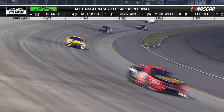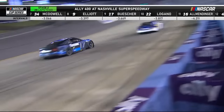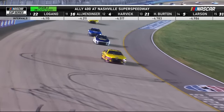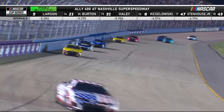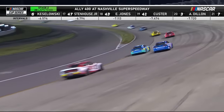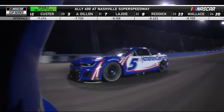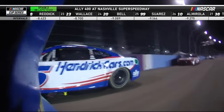About 4-car lengths separating the top two, Hamlin and Truex Jr. Kyle Busch, Blaney, and Kurt Busch, the top five. Chastain, McDowell, Chase Elliott, Buescher, Logano, the top 10. As the field settles in, Rick, great battle here between the 5 and the 16 on board with Allmendinger.